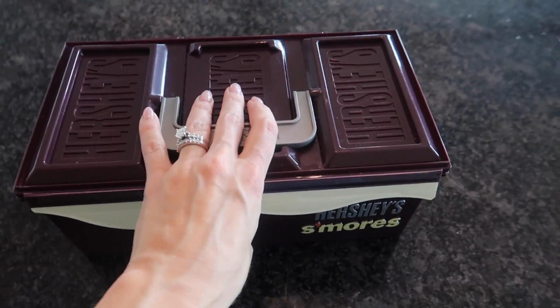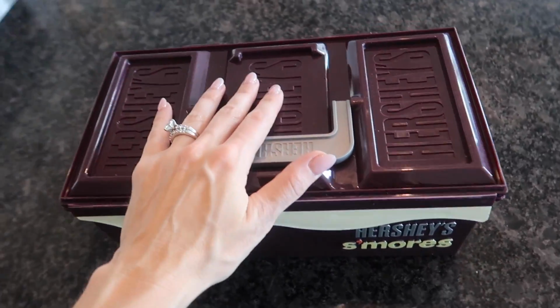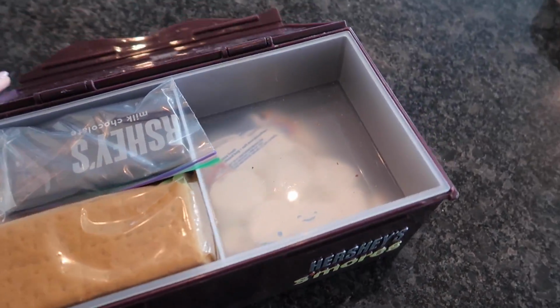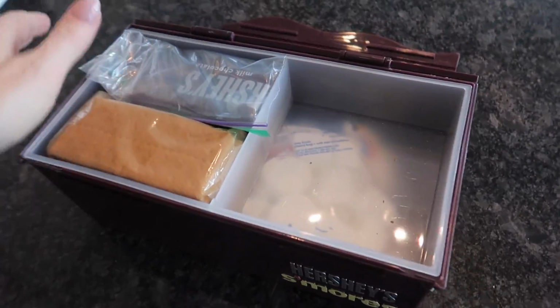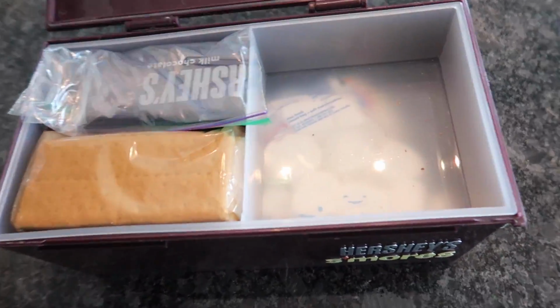Along that same s'more line, you need something to carry all your goodies in. I have this one and I bought another one for a friend. I'm gonna link with all of these items because that was really cute. It was wooden, it had handles, but I like this one too. I mean, come on, that's so adorable. My kids get excited about it.